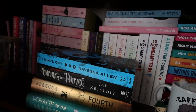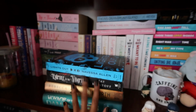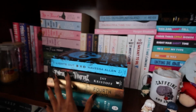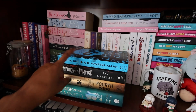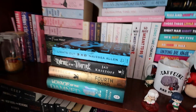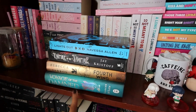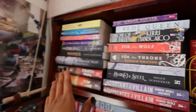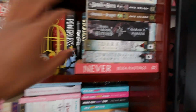This is my shelf. Hold on, let me put this book back. These books right here are sitting here because this is what I'm currently reading. I need to add ACOTAR to this because my friend messaged me yesterday and she finished it. She's on the second book. I've got to catch up to her, so I need to add ACOTAR. This is my top shelf. This is all fantasy, all fantasy. That's what this is.